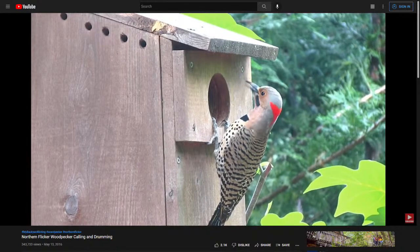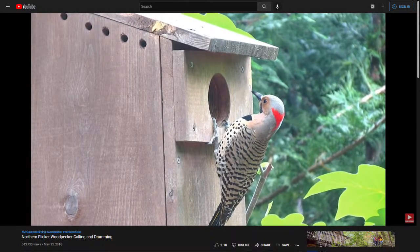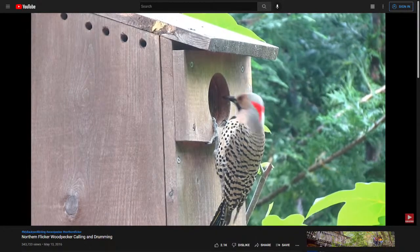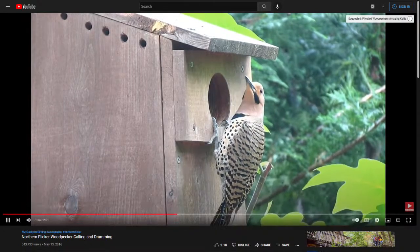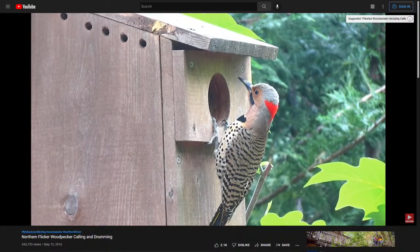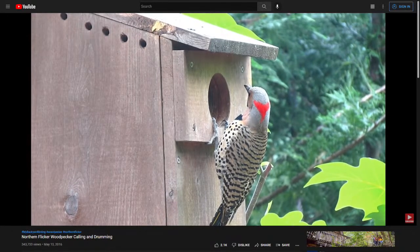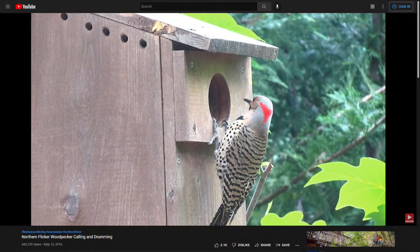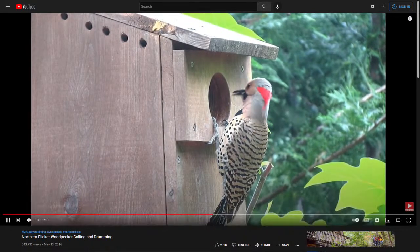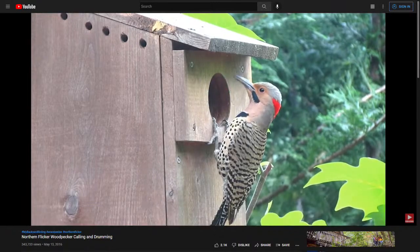So the flicker is all over the United States, breeds up into Canada, the lower provinces of Canada, all the way across from the Atlantic coast to the Pacific coast. They are migratory that far north. They're one of the few woodpeckers that are migratory, so those birds in the northern ranges do come farther south, unlike most woodpeckers who just hang around all winter wherever they call home.